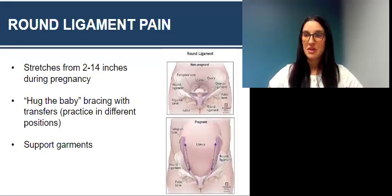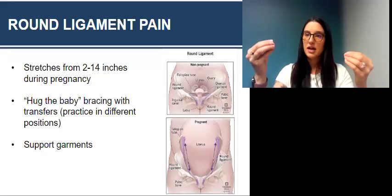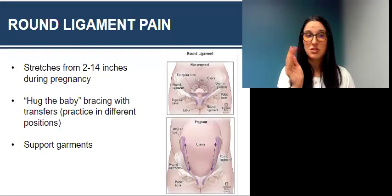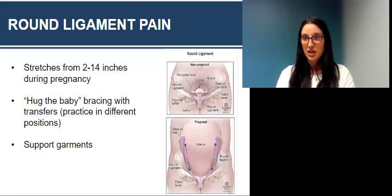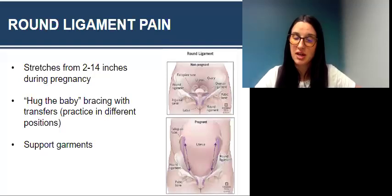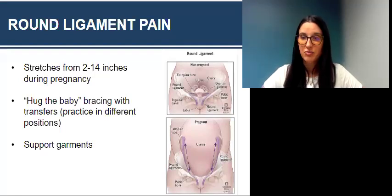So if you're going to do something, let's say you get up and normally have that pain, if you tighten that belly muscle, it's almost like you're hugging the baby with your belly muscles and bracing during those transfers. That can help with that pain. Wearing support garments. So some of those, the cradles that we talked about in the last slide, can help. And then you can do gentle stretching as well of the hips that could possibly help. Changing position out of the ones that are painful. Try to avoid the rapid and repetitive movements.